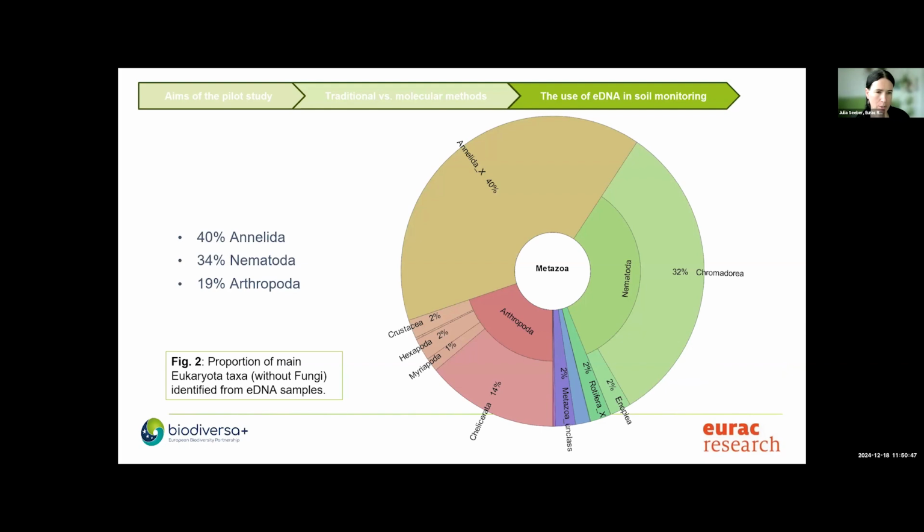When we look a bit more closely into the results of the first season of eDNA we got, we see that 40% of the sequences belong to Annelida, that would be earthworms and the like. And as might be expected, it should be earthworms because that is what we see as invertebrates in our samples, but all the sequences belong to enchytraeids, and enchytraeids are the small relatives of the earthworms. Then we have a lot of nematodes, which is good, but only 19% of the sequences belong to arthropods, which is a really main taxon in soil.